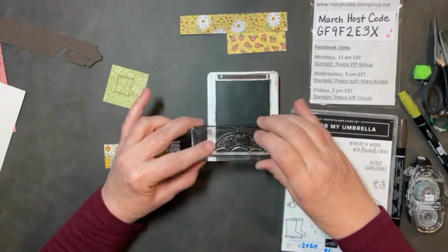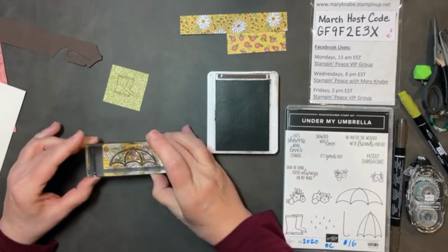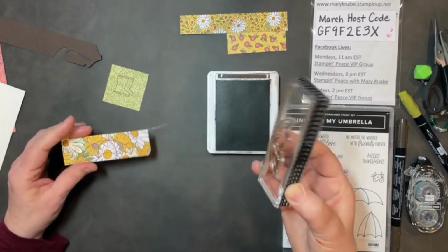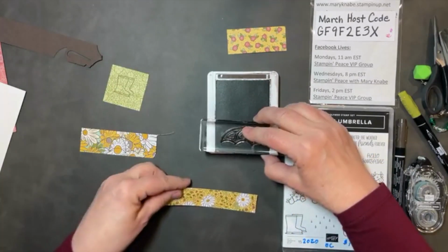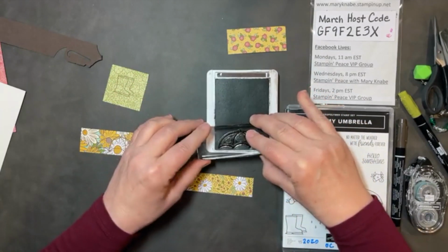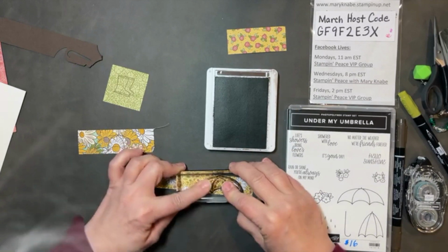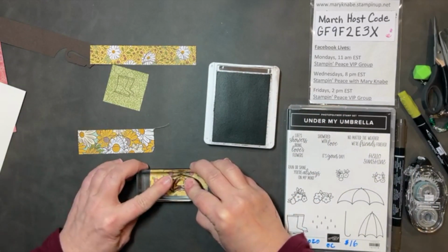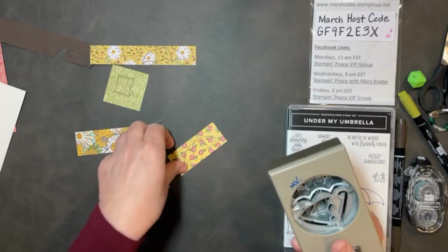Let's get some of this out of the way. Remember that tip when you can use the edge or the ends, the sides of your ink pad? That's helpful. It gets less ink on your block, plus it distributes the ink in your ink pad as well. Because we tend to always stamp in the middle, and then the middle kind of dries out, but we have ink on the sides, or the top and bottom. Let's do this. And now I'm ready to punch these out.